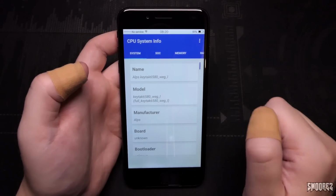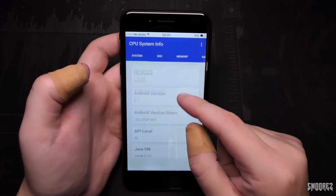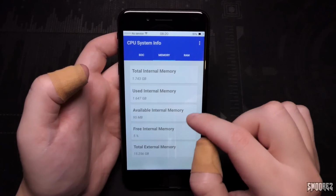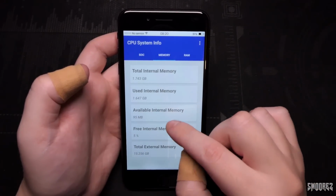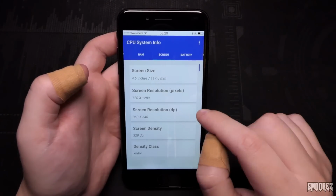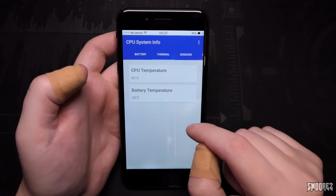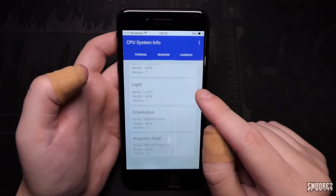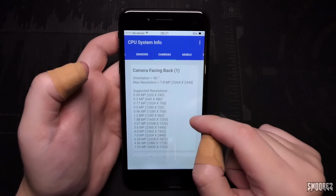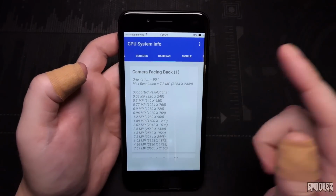But the name of this phone is the Alps Keytac 6580 WEG-I. Or L, MT6580, 5.1, MT6580, quad core at 1.3 GHz, 4 GB of internal storage with stuff all free, 1 GB of RAM, 720p display, 4.6 inches is absolutely incorrect. Battery is nothing there. Thermal, 42 degrees, 24 degrees. Sensors, no, out of all of these, the only thing that seems to work is the accelerometer. Cameras, 7.8 megapixels. There you go. And 2 megapixels. So I'd probably say that would be correct.